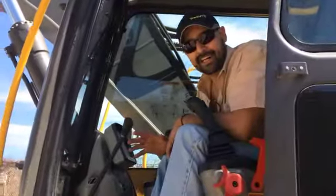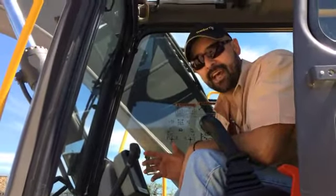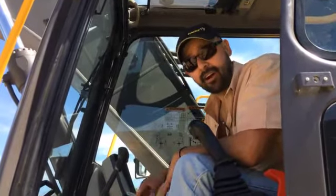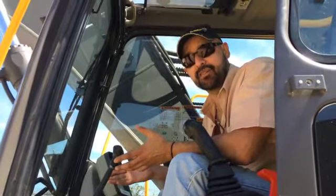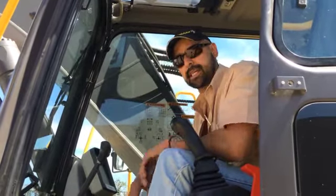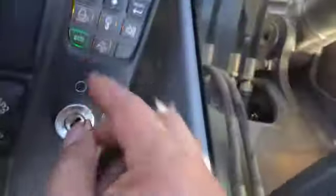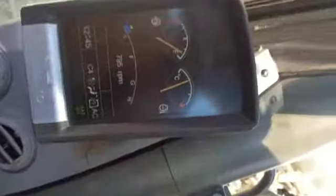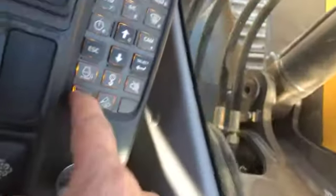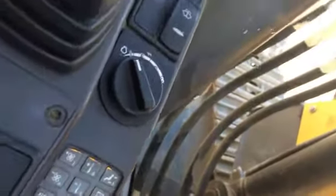One of the things that I noticed about this machine is even at full idle, it seems to me that the air conditioner vents are actually louder than the engine of the machine. It's a very quiet engine. So let me show you something real quick too. I don't know if I showed the throttle going up. You got an eco mode here too. So it's got an economy mode that'll help you with fuel and whatnot. There you go.